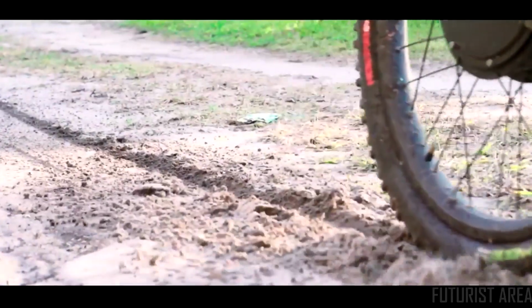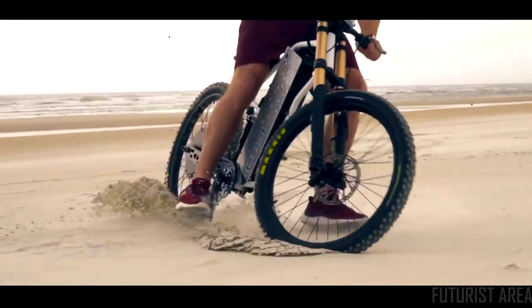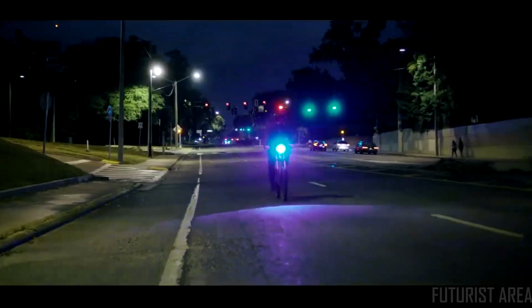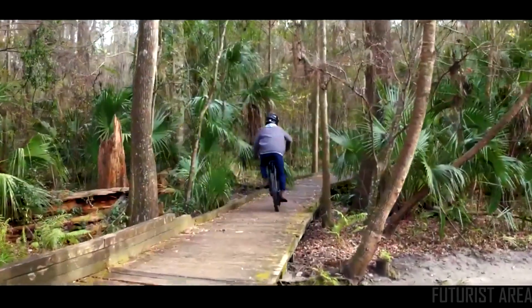REVA's powerful hydraulic brakes, coupled with our variable electronic regen, recharges your battery every time you use your brakes, extending your potential range 20% or more. Whether you're zipping through traffic, exploring new trails, or hitting the track, REVA's got you covered.